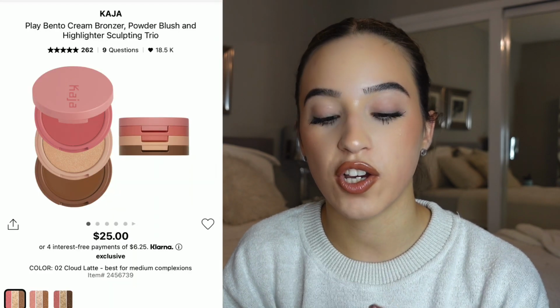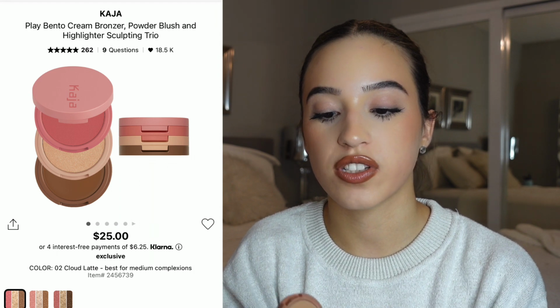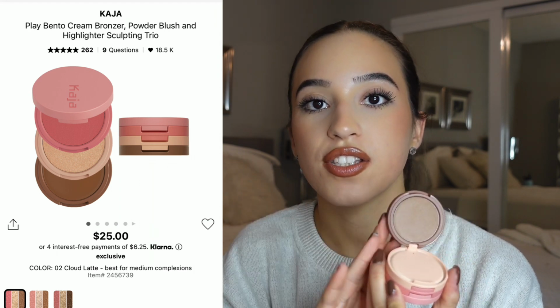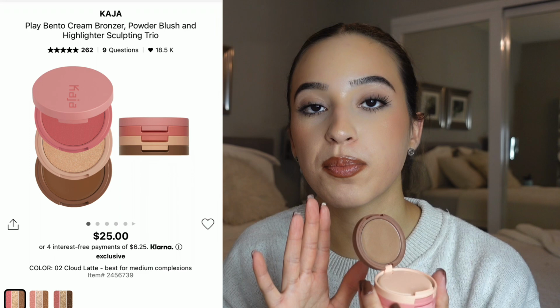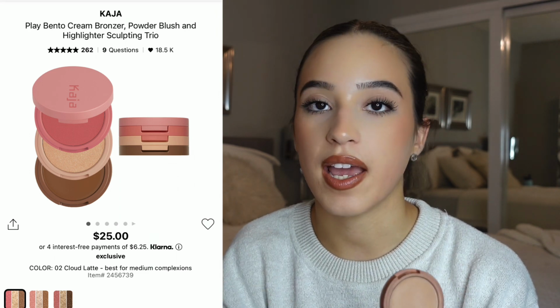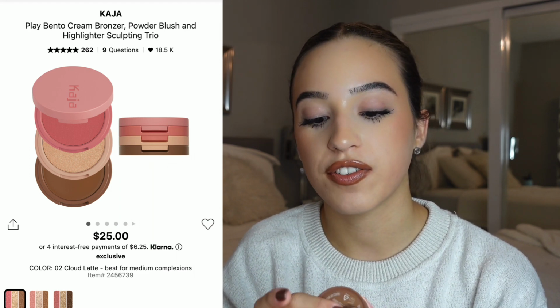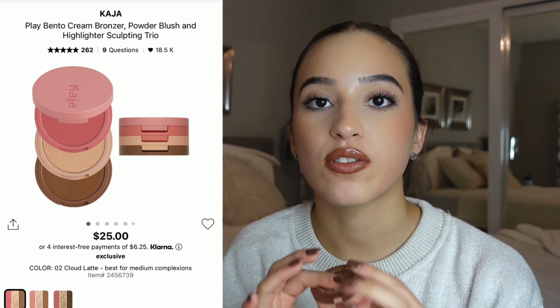Now onto cream bronzers. This is the Play Bento by Kaja Beauty. So it is actually a trio, but today we're just going to talk about the cream bronzer. So this is a medium coverage, super duper creamy cream bronzer. Chef's Kiss A+. It is so stunning on the skin, and they have a few different shades. It blends out so beautifully.